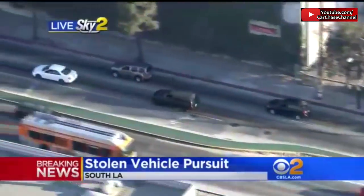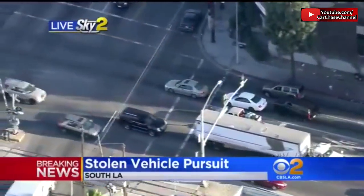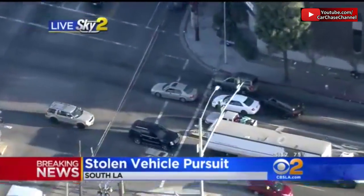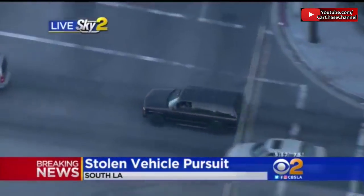It definitely does. And that's one of the reasons why LAPD likes to have those lights and sirens behind a suspect. They want to make sure that the public knows something is going on and that they get out of the way and they stay safe.